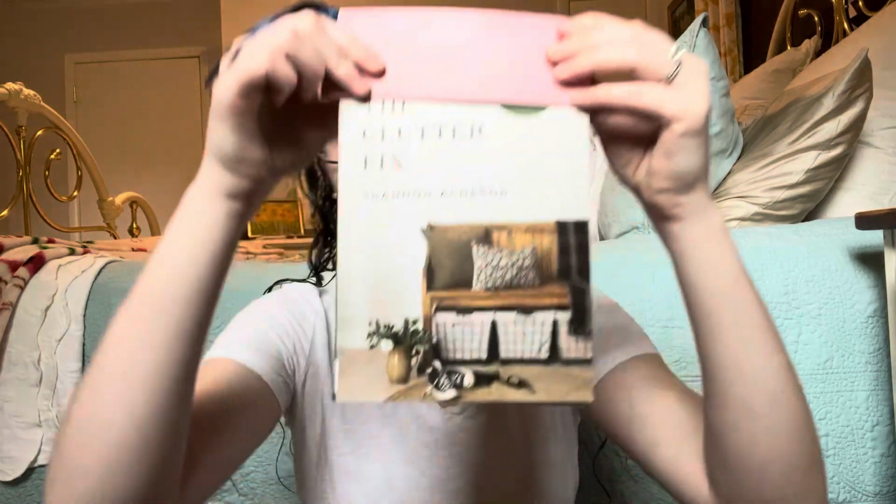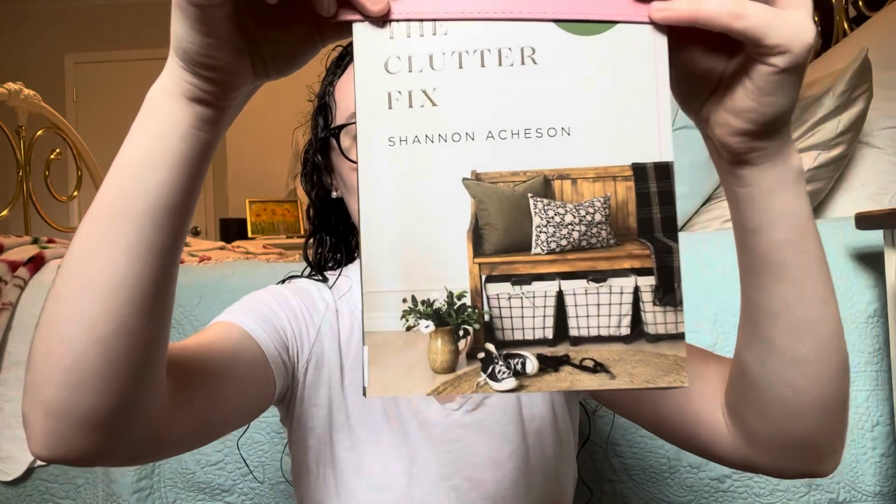The first one, which I'm covering up my library with this bookmark, is The Clutter Fix by Shannon Acheson. I don't know if that's right. The no-fail stress-free guide to organizing your home. She is the author of Homemade Lovely and the editor and designer at homemadelovely.com. I have never seen her content prior to this book, and it was pretty good.